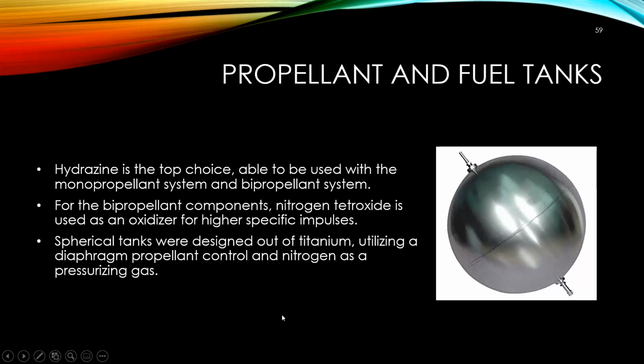For our propellant and fuel, hydrazine was chosen as it is able to accommodate both the monopropellant system and the bipropellant system. The monopropellant is able to be used in the monopropellant thrusters alone, while in the bipropellant components, nitrogen tetroxide is used as a catalyst to provide a higher specific impulse.